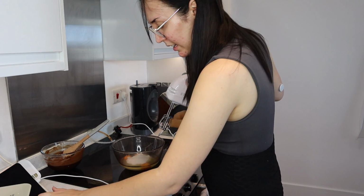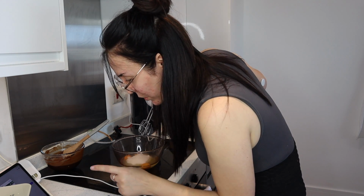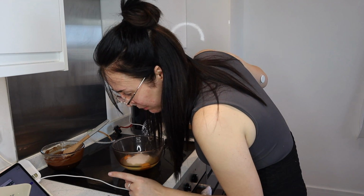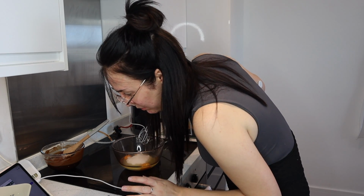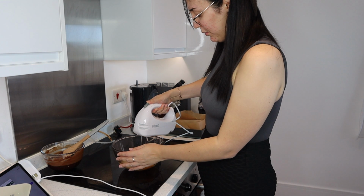And then it says, with an electric whisk on maximum speed, whisk the eggs and sugar. They will look thick and creamy like a milkshake, and this can take 3 to 8 minutes. Last time I did this, it took about 15 minutes, so I'm just gonna go for it.